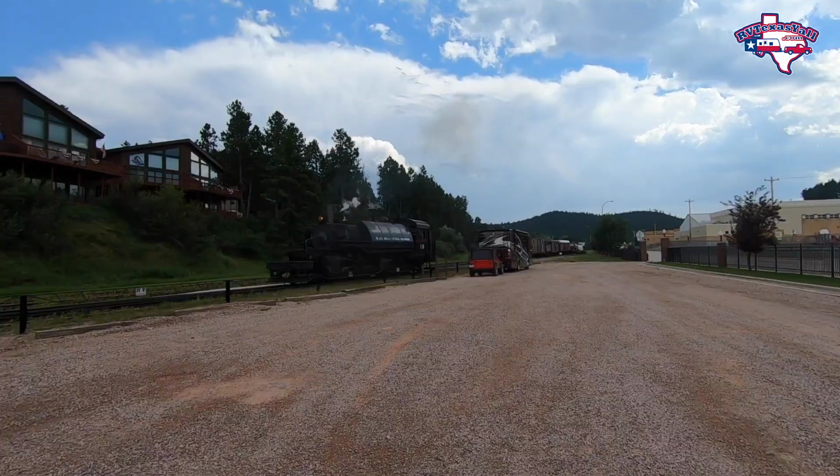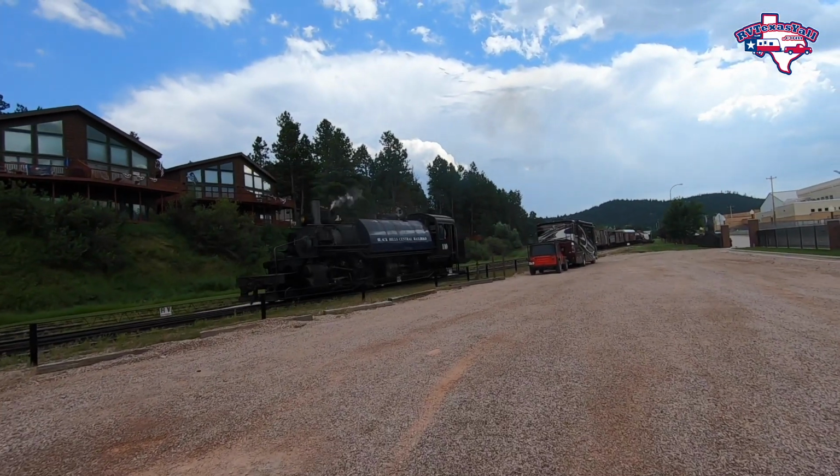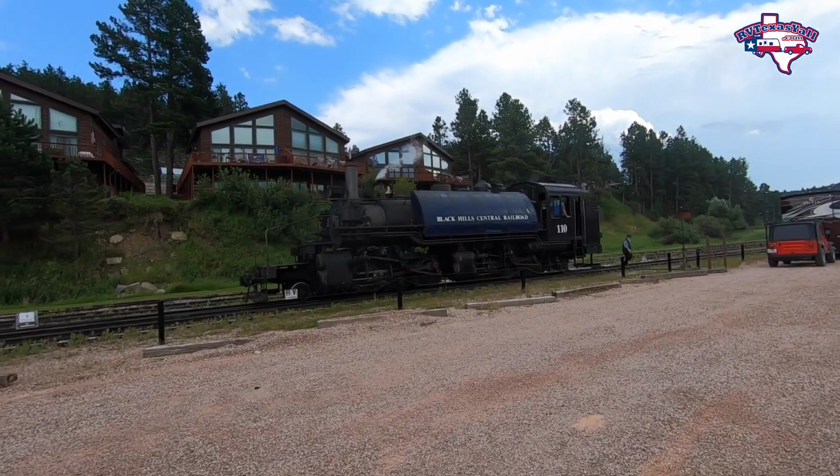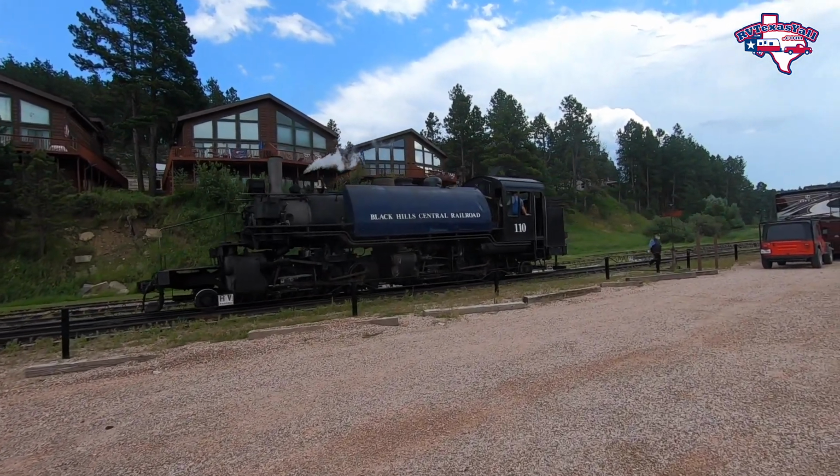But if you are bringing your RV, you have to start here. That's the best thing. Yeah, there is parking for RVs right here at the depot in Hill City. And also parking is free for everybody in Hill City. We read in Keystone, you might have to pay for parking, and I'm not sure there is any RV parking in Keystone. Yeah, I don't think there is. But we're doing the 10 o'clock in the morning, departing Hill City, and then we're going to spend a little time walking around Keystone and then take the 2:30 back.